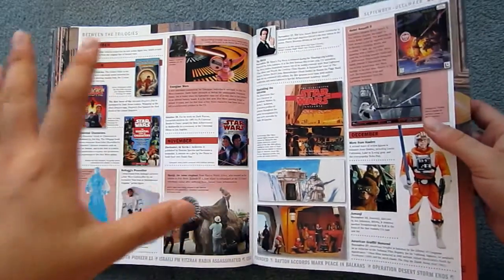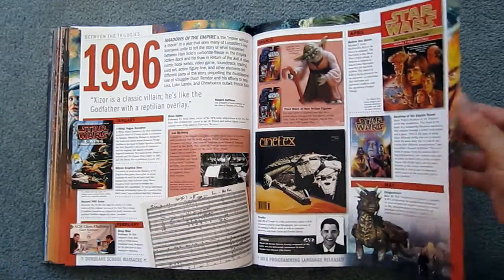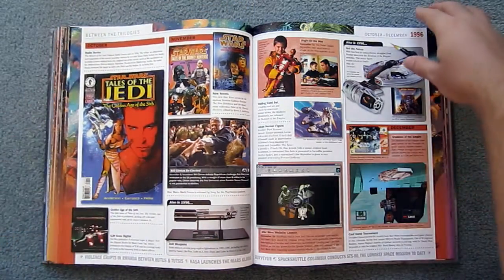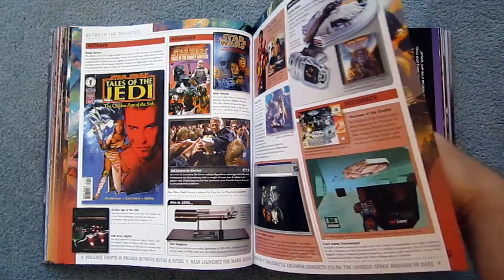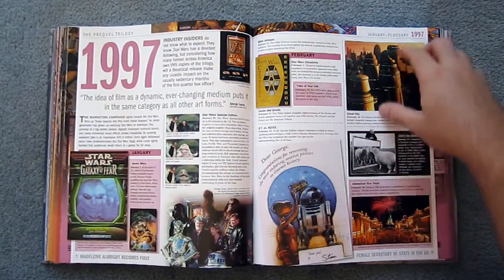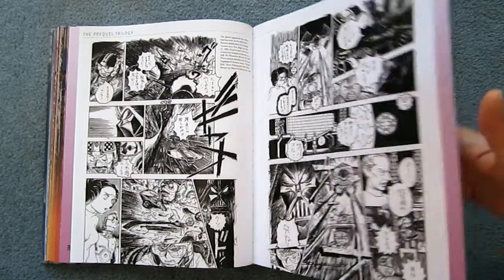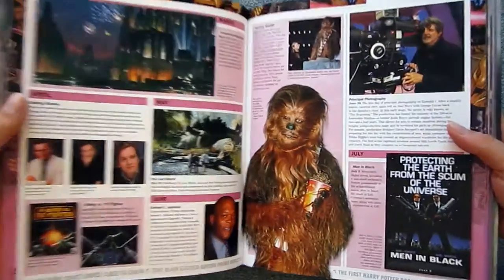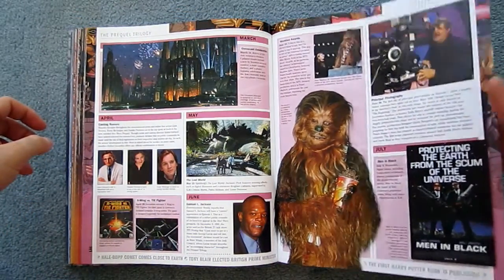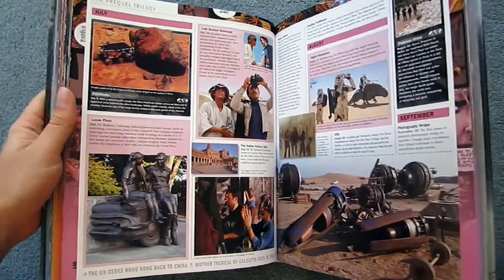Lots of things on the expanded universe novels, comics, like I said. Cinefex. And then, as we move into more recent times, video games as well. Okay, so then this is the prequel trilogy. Some stuff from the manga. That looks like Chewbacca's mugshot. That's a nice statue. Is that from... Let's have a look at this.